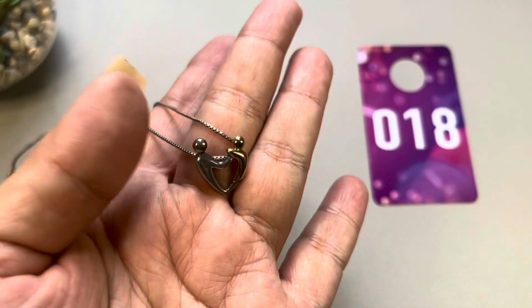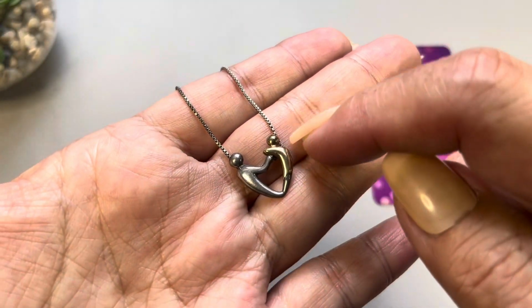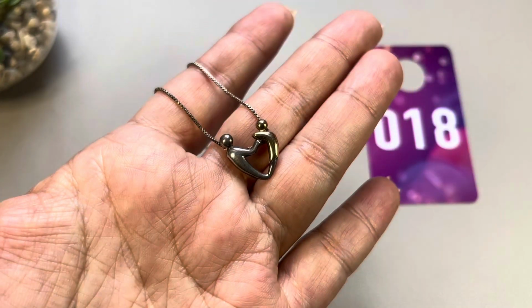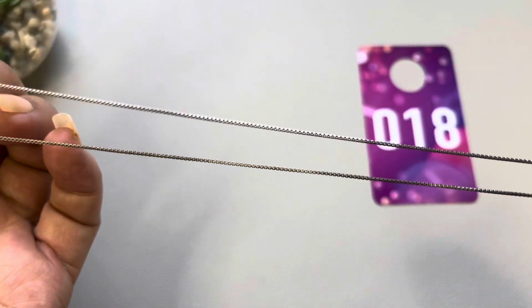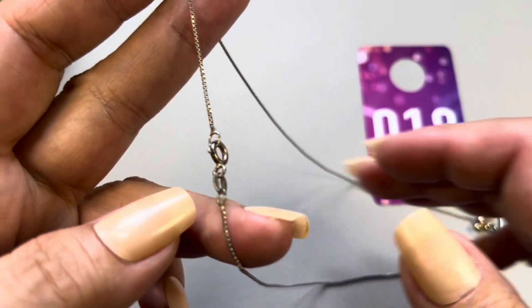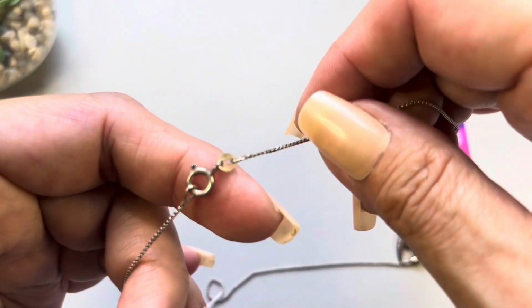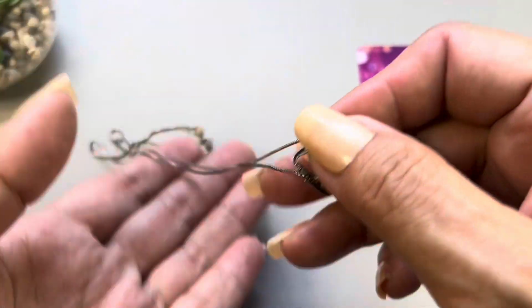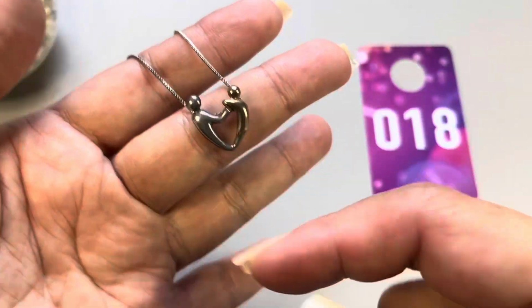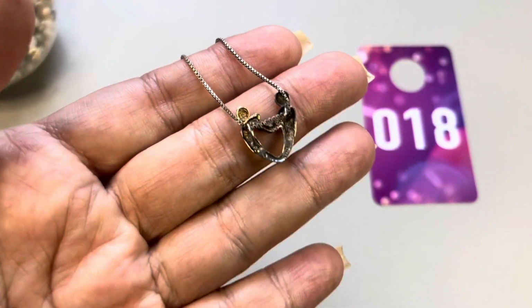There you can see the mother is sterling and the child's body, the head and the body is 14 karat. It is on this very delicate box chain, I think. Here you can see it has a spring ring clasp, and I think I found this on shopgoodwill.com. Let me show you the back of this open heart. It makes a heart. Isn't that sweet? Mother and child, they make a heart.